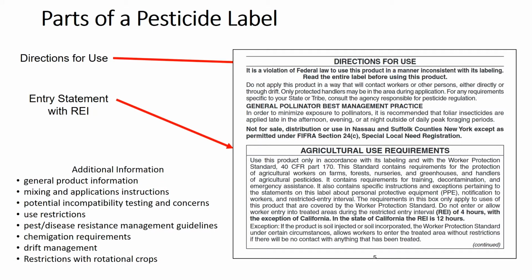Directions for use. Like we said earlier, this is the law. Any time you go off label without having the proper documentation, you're breaking the law, essentially. Correct. And we've talked about it in a previous presentation about the record keeping, but this agricultural use requirement section has a lot of vital information, but it's the one area where we see the REI. And it can give an REI for this product.